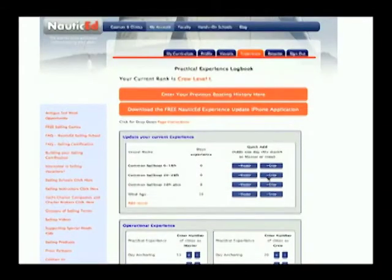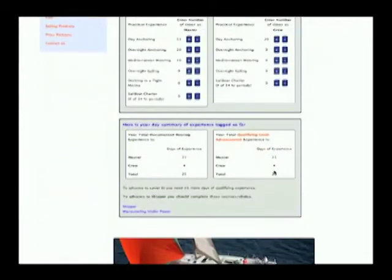So we're going to go back and remember that we actually went sailing again today. We're adding in another day today. And you'll see that your rank has jumped now to level 2 because you have 25 days of total sailing experience.